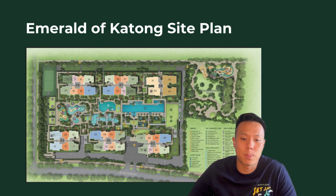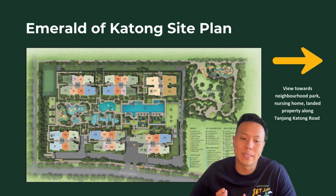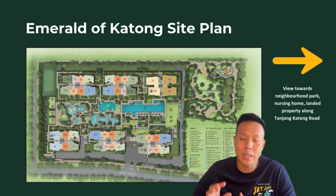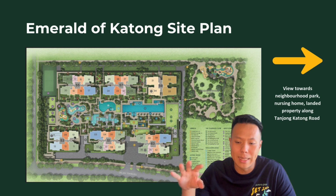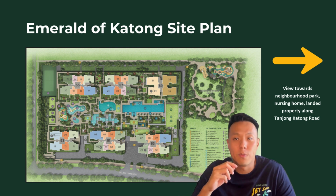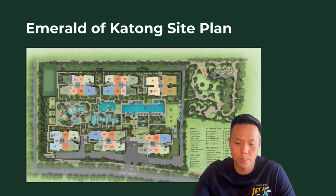Now, let's explore the potential view and facing of the development. Looking towards the right of the site plan, units will enjoy a view of the neighborhood park and over the landed enclave along Tanjong Katong Road. However, do note that below the neighborhood park, there's actually a 9-storey nursing home that's currently under construction. So if you look at the place where the words are, the legend, that's actually where the nursing home will be located. So for certain stacks here, there will definitely be a view of the nursing home.